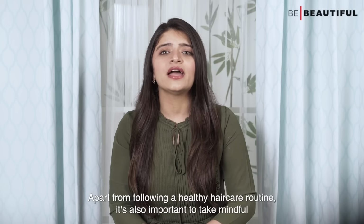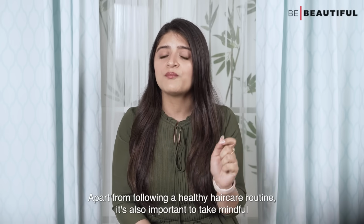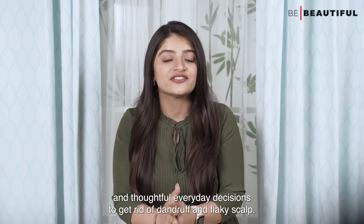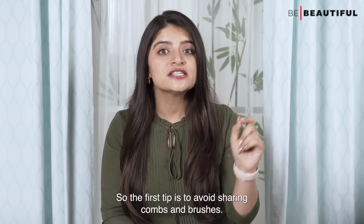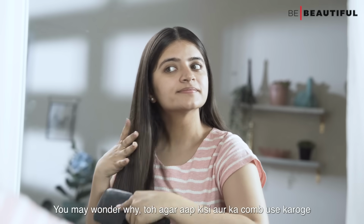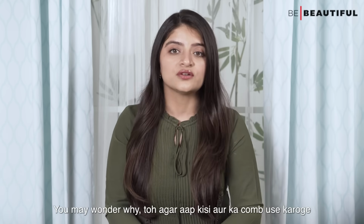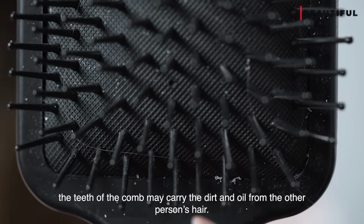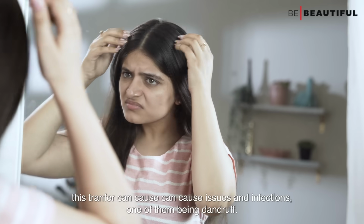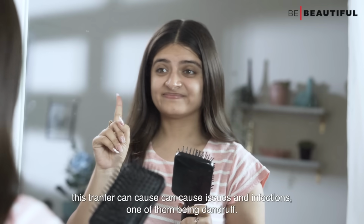Apart from following a healthy hair care routine, it's also important to take mindful and thoughtful everyday decisions to get rid of dandruff and flaky scalp. So the first tip is to avoid sharing combs and brushes. You may wonder why. तो अगर आप किसी और का comb use करोगे, the teeth of the comb may carry the dirt and oil from the person's teeth. This transfer can cause issues and infections, one of them being dandruff.